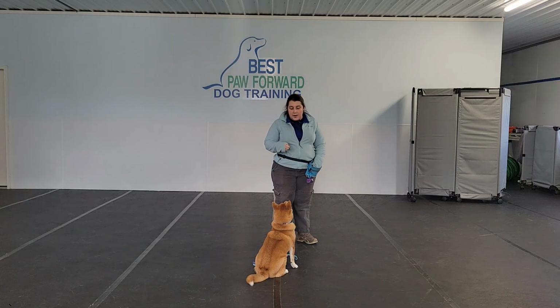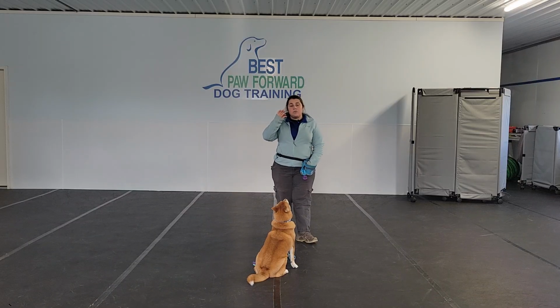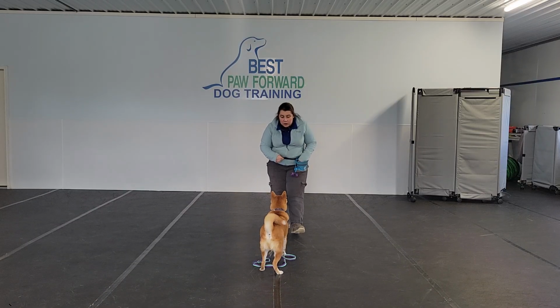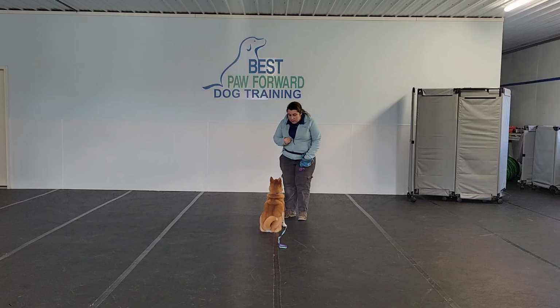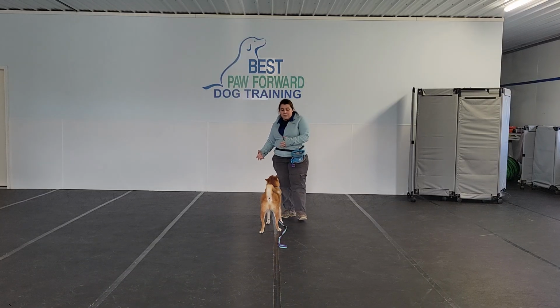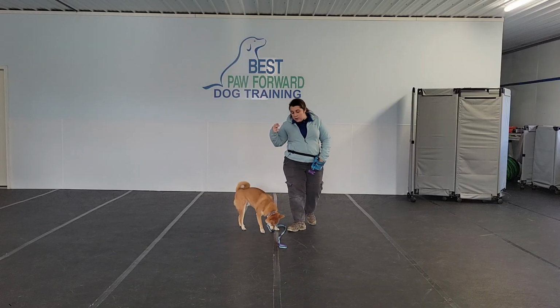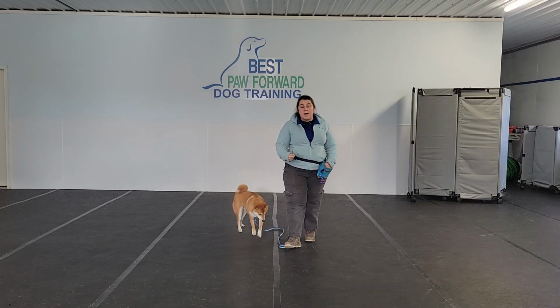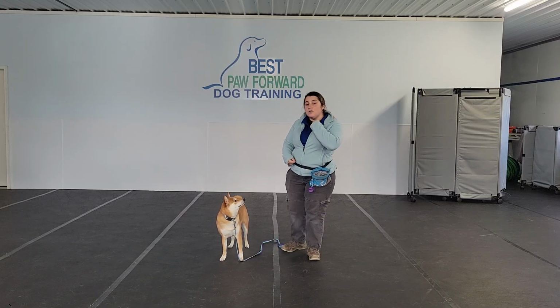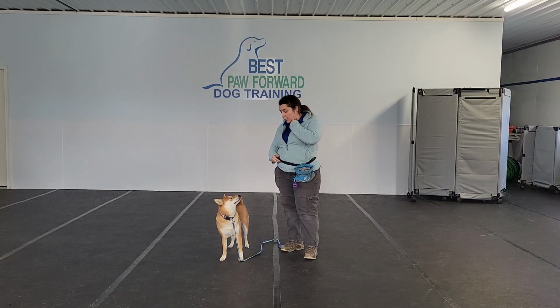So there he went to jump up. I took my hand away. I didn't give that reinforcement. I don't want to reinforce that jumping. So if he does go to jump like that, I'm going to call him sit, and I'm going to ask for a different behavior and then reinforce that behavior. If he goes to jump up and you reinforce, he's going to learn that that is how he gets that treat, okay? And we don't want that.